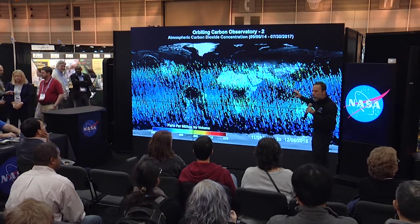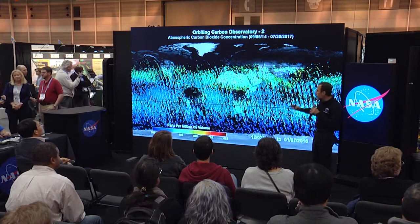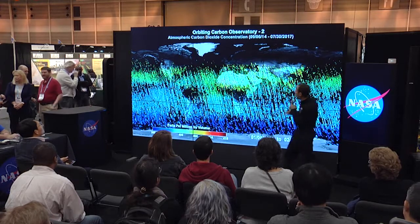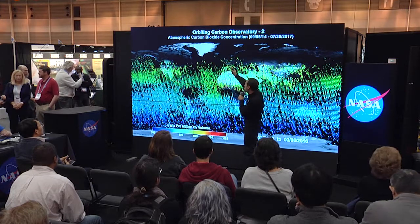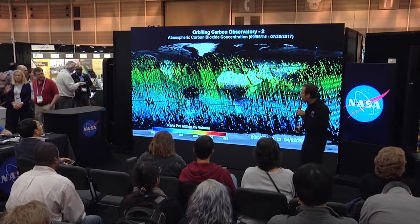Well, in order to understand whether the biosphere will continue to do that, we have to make measurements at this kind of resolution, as you'll see. Once again, we're seeing high CO2 over India, over China, over the northeast part of the United States, over Western Europe. Not so much right now because it's wintertime and it's cloudy up there. And it's very, very hard to make measurements in those clouds.